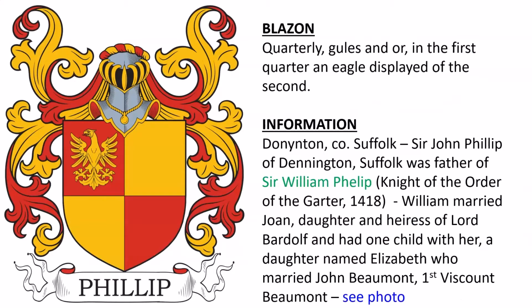The first is blazoned quarterly, gules and or, in the first quarter, an eagle displayed of the second. This was found belonging to the Phillip family in Dennington, County Suffolk, England. They descended from Sir John Phillip of Dennington, Suffolk, who was the father of Sir William Phelip. He was a knight of the Order of the Garter in 1418, and William married Joan, the daughter and heiress of Lord Bardolf, and had one child with her, a daughter named Elizabeth, who married John Beaumont, the first Viscount Beaumont.